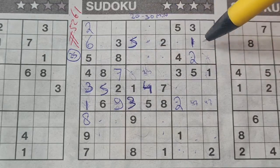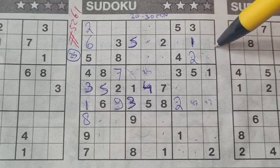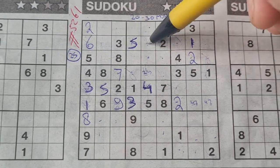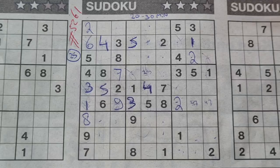4, 4. 1, 2, 3, 4. 4 missing numbers in the second row. One of the missing numbers in the second row is the number 4. We have a 4 in this big square, so no 4 in these two boxes. So the 4 could be here or there. We see another 4 in the middle column, so no 4 there. The only place left for the 4 should be there.